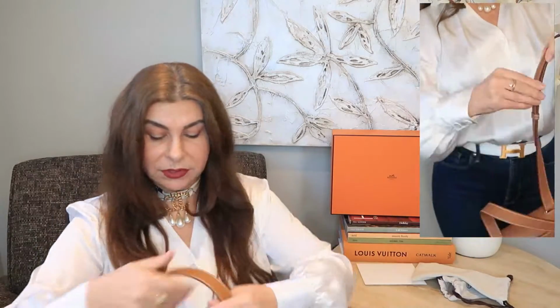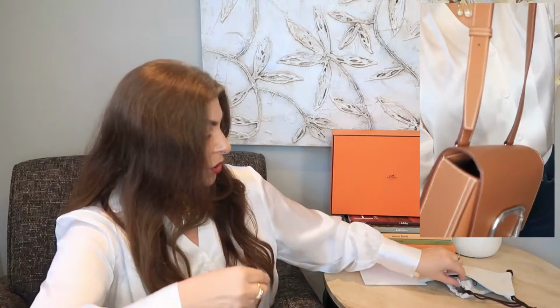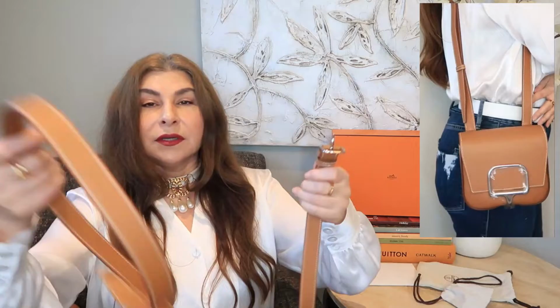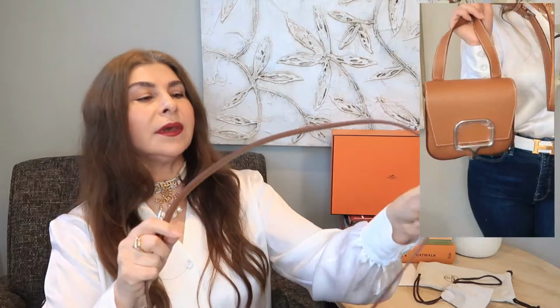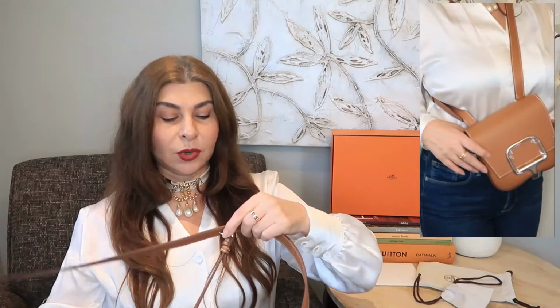Let me just remove this. The strap is adjustable. There is also this little thingy at the end of the, let me just put it right there. So, you can make it short as the shoulders, and you can make it middle length, and you can make it a crossbody. So there are 3 adjustable holes, and I'm gonna put it somewhere in the middle to show to you, but I actually like it in the shortest one.